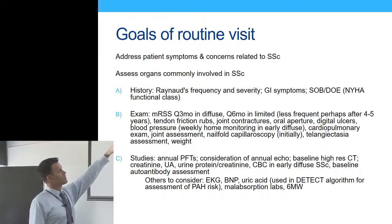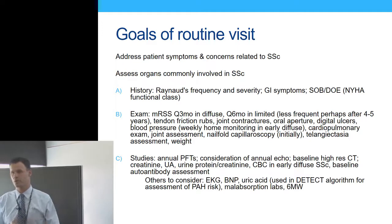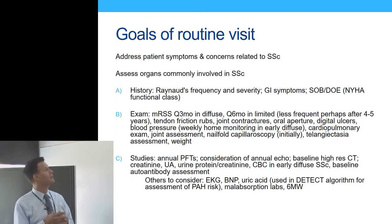We check blood pressure. So this is important. If someone has early diffuse disease, it's not just a blood pressure in clinic, but we usually encourage them to get a blood pressure cuff at home and to check it at least once weekly, usually twice weekly, because if they notice a rise in blood pressure at home, we want to know about that.